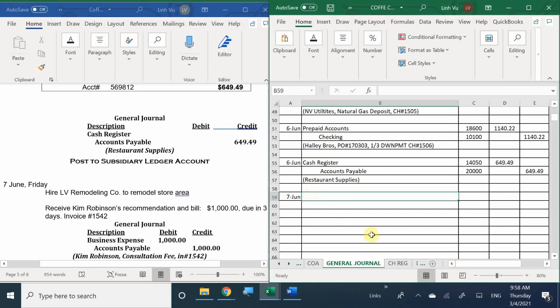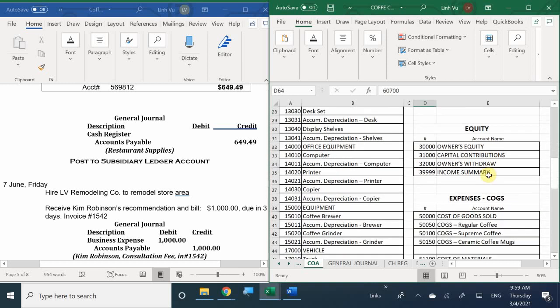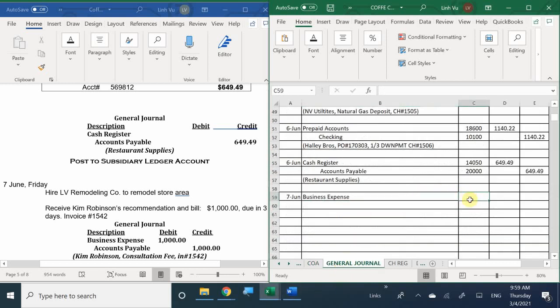So business expense. Okay? Now, let's go ahead and take a look. What account number is business expense? 60200. Okay? Yes. 60200. Good. And because we're owing Kim Robinson, it's going to be on an accounts payable.